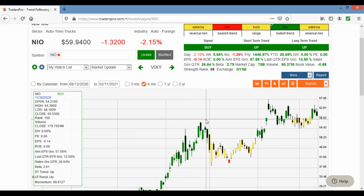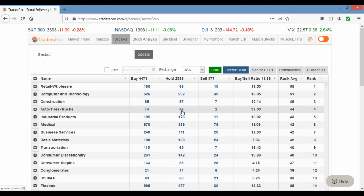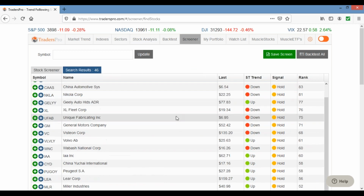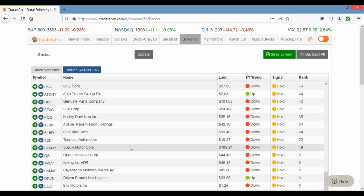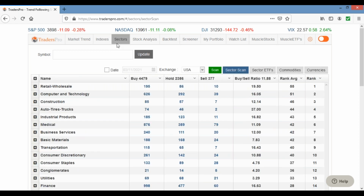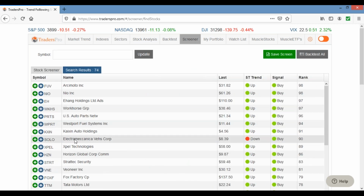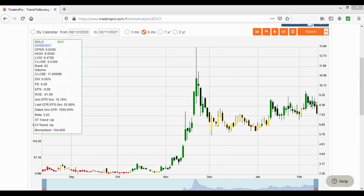Another stock in this list, which will actually go back to the hold section tomorrow when it updates, though, is this, let's see, where's it at? Oh, wait, I went into the hold section. I was used to going into the hold section. Go to the buy section here. This SOLO, it's a 90 strength rank right now, and it went back to a hold today with this little drop, but I just like it's kind of creating that little bit of a bowl-shaped move.